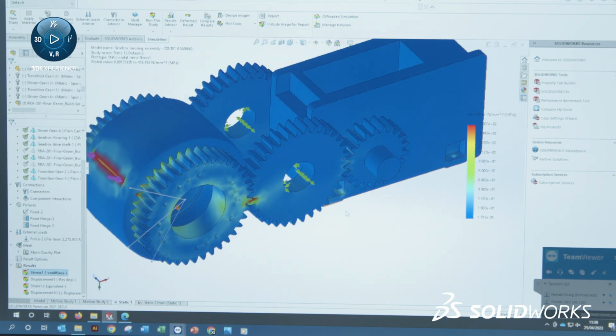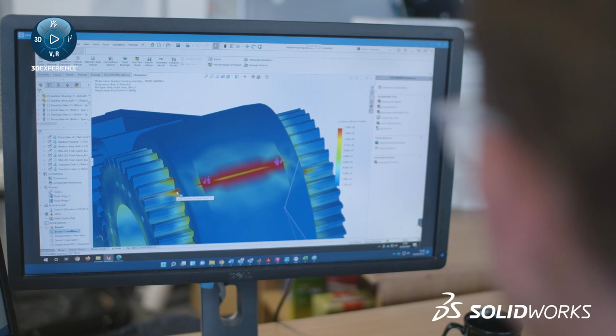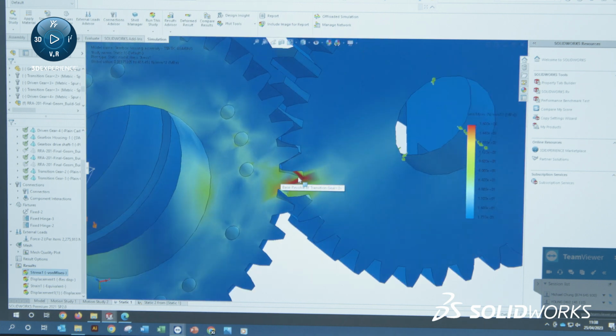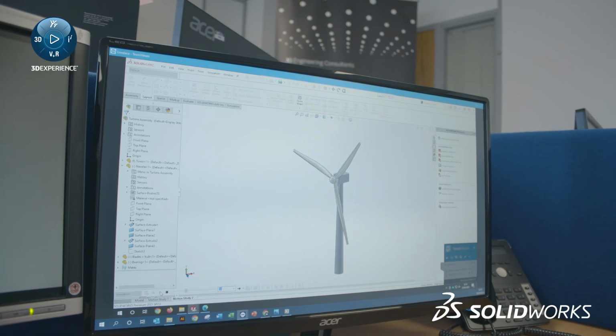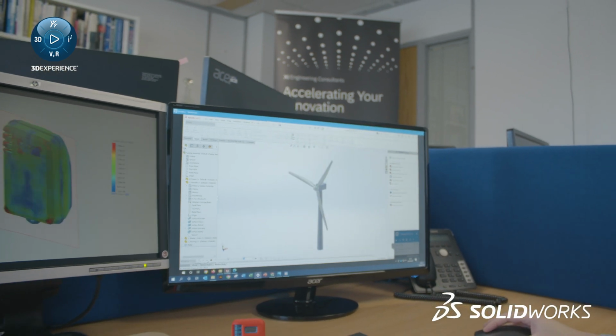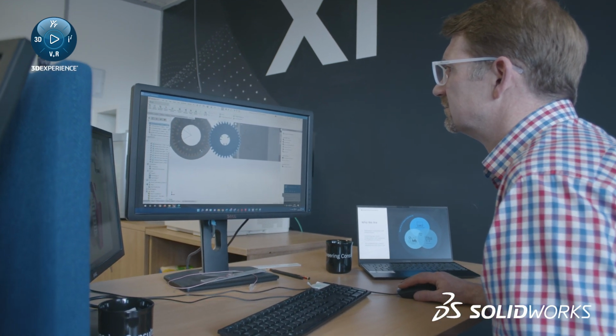A digital twin for me is a simulation which is linked to the real world in order that it responds exactly as a real world version of it would. We've produced digital twins for the likes of GE Renewables, the world's largest onshore wind turbine, where we actually measure the wind turbine and then produce a version of this in the virtual world, utilising CAD packages with SOLIDWORKS. And we're able to understand what's going on with these systems and actually improve them at a much greater rate than we would be able to without a digital twin.